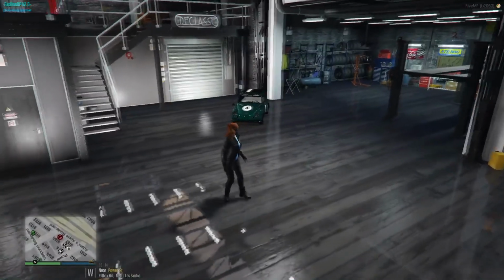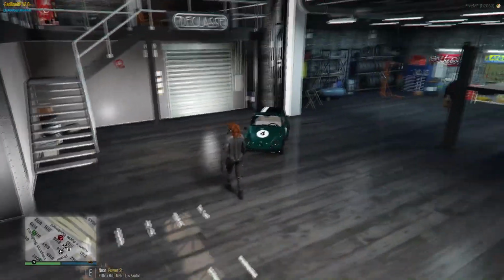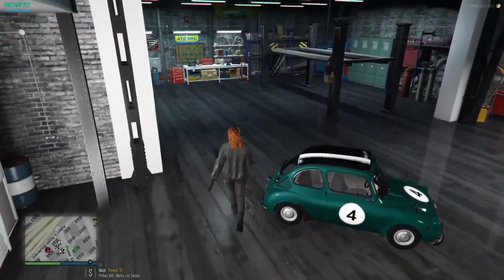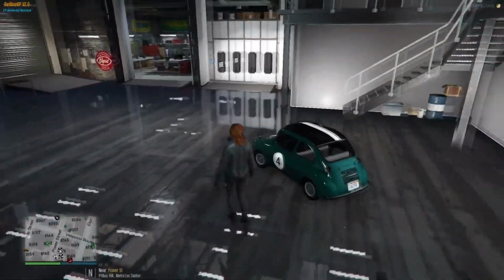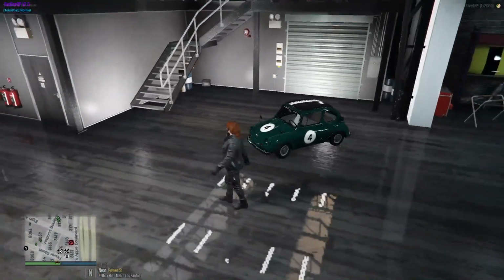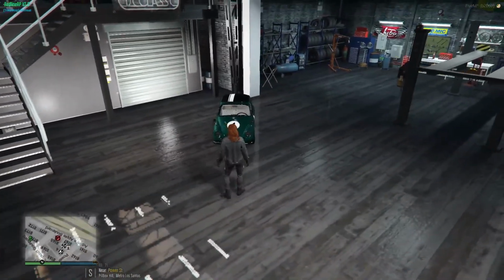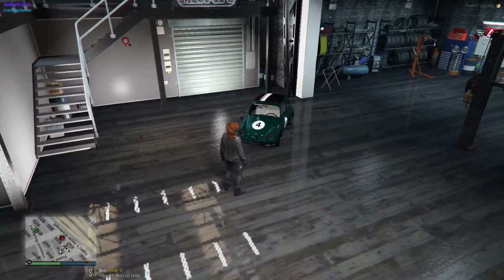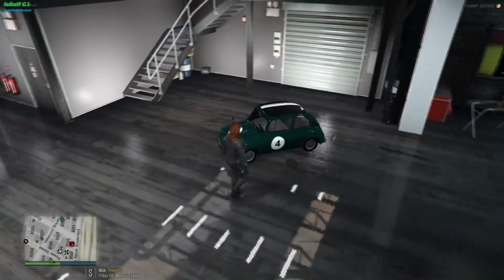Hey guys, see this beautiful thing? This is a Subaru 360. It's fun, it's cute, and it's a lot of fun. And we've been thinking about doing some races with it, getting a bunch of us together that have it, and doing some street races. I thought that might be a good idea.